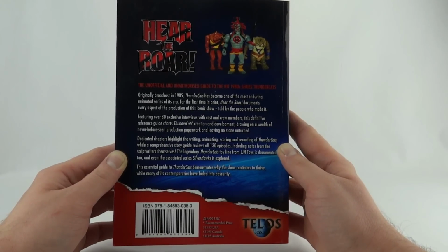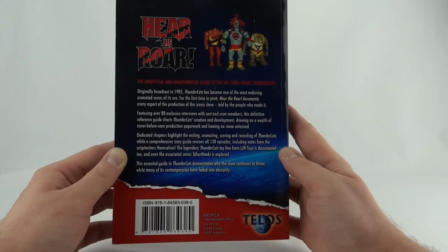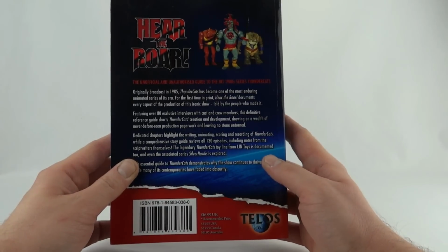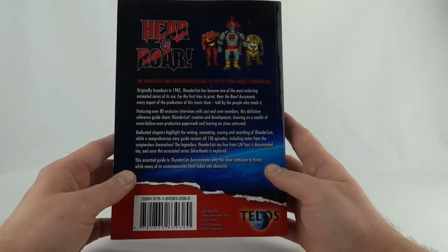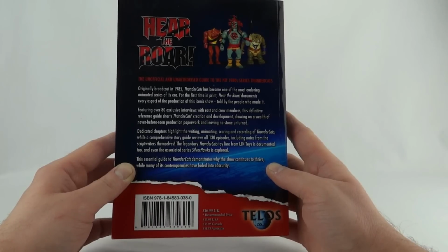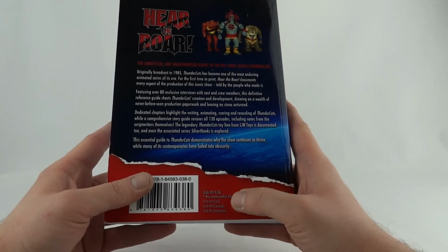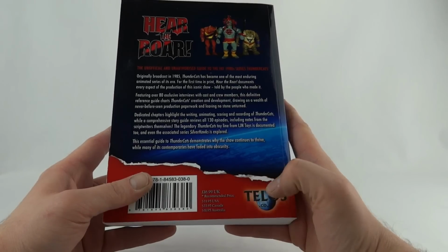Dedicated chapters highlighting the writing, animating, scoring and recording of Thundercats, while a comprehensive story guide reviews all 130 episodes, including notes from the scriptwriters themselves. The legendary Thundercats toy line from LJN is documented too, and even the associated series Silverhawks is explored. This essential guide to Thundercats demonstrates why the show continues to thrive, while many of its contemporaries have faded into obscurity. You can see the price there: UK £16.99, USA, Canada £33.95, and Australia £31.95.